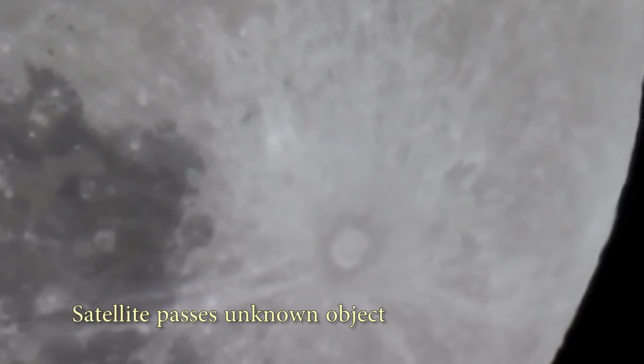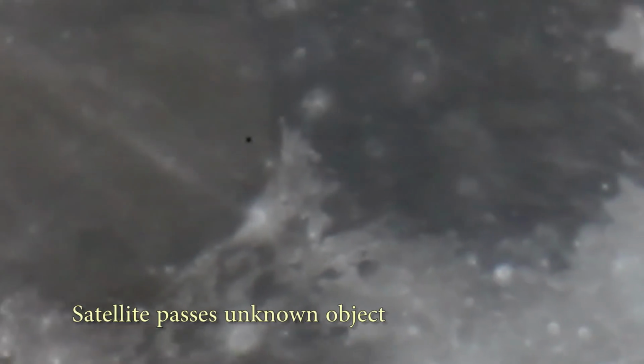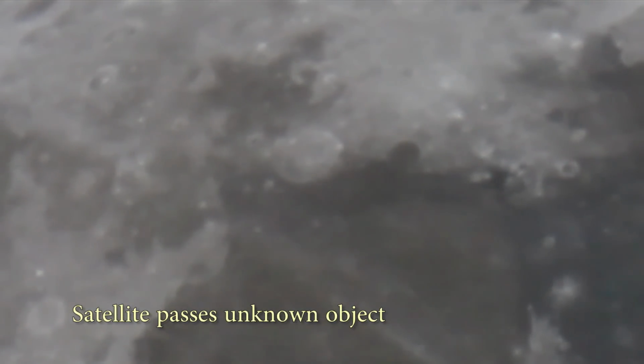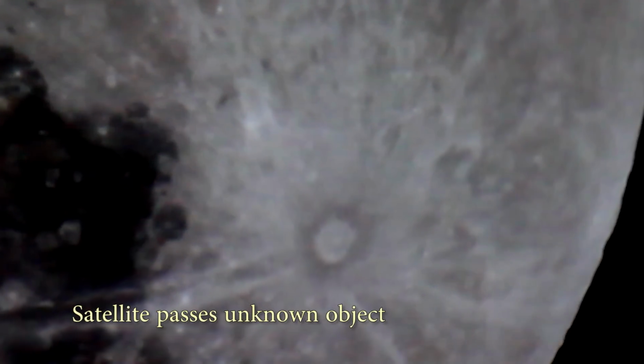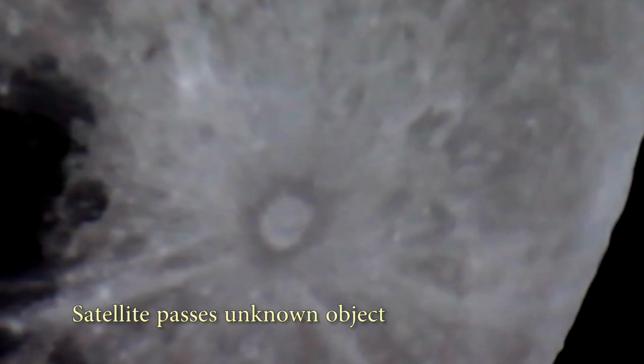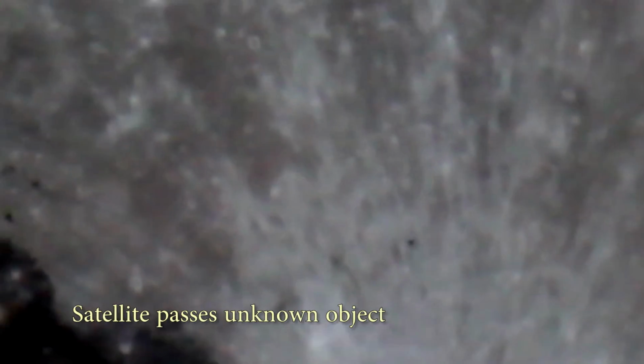But let's zoom in on this object. Coming in at the lower right, there it is. And you can see the kind of see-through look, like with the wings out or the solar panels or whatever that would be, spinning. And again, this was shot in two states, and it passes an unknown object. So we'll look at it again. Here it comes. This is the satellite, slowed way, way down, maybe to 30%. And as it gets up here, you'll see it passes an unknown object right there. And we'll come back and look at that.